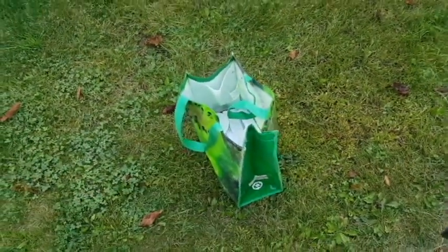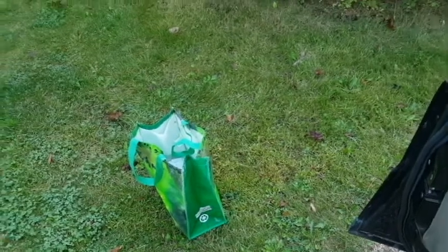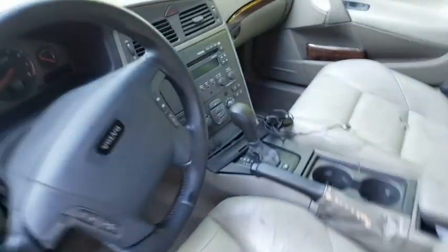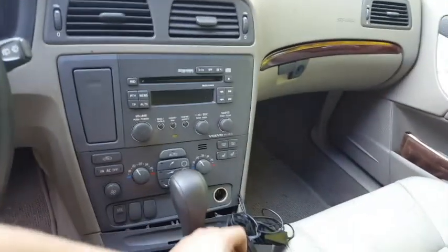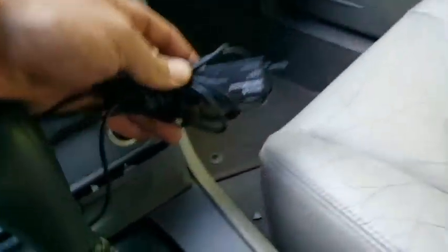This is the guy's personal stuff. His ownership and his bill of sale, tax bill and all kinds of stuff's in there. His CDs. Inside the car here, it still has a CD player, which is nice, but it also has this FM Sirius radio attachment.